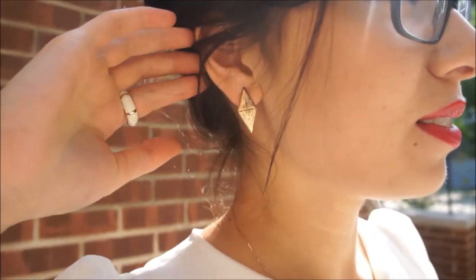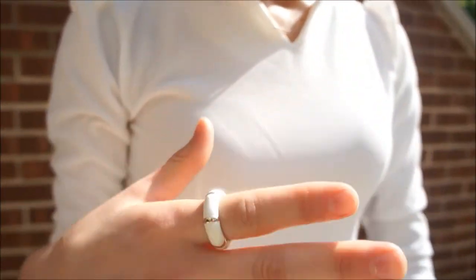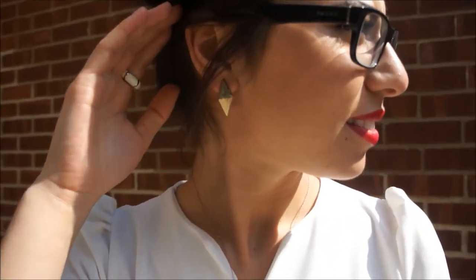For the accessories, I spiced it up with gold. I have gold earrings from Aldo. They're kind of edgy, and I have a ring from J.Crew. My glasses are Prada.